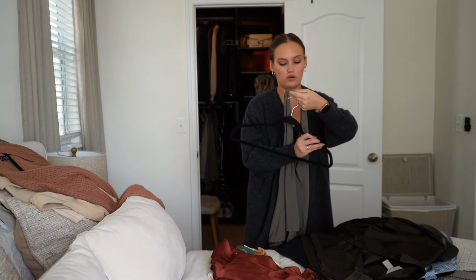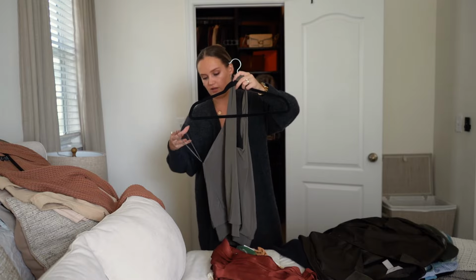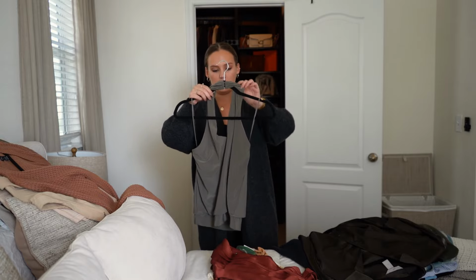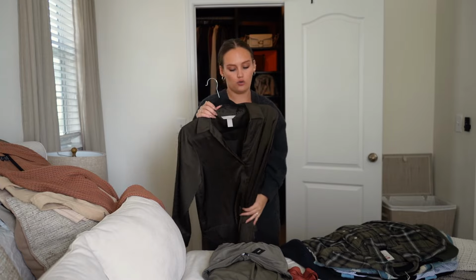The shirt was two shirts on one hanger since I had run out. I just picked this up at the mall the other day from Express. I like this. It's kind of like a halter, nicer tank top, so I am going to keep it. This is a pretty solid button-up shirt I like to wear. It's like a satin green color.